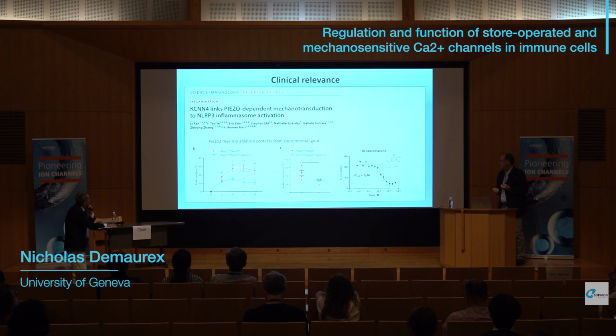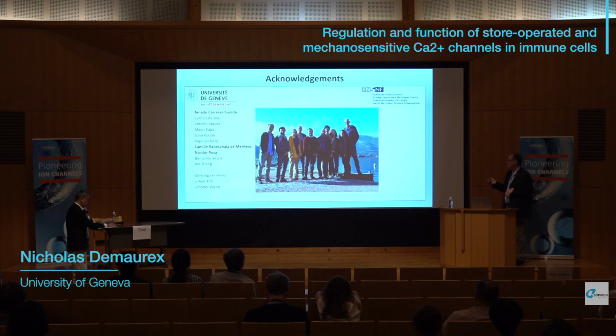And we had reason to suspect that, because one of the compounds which in our hands works very well in blocking the piezo response is rainbow marron, which is known as an agent used to treat gout. So we think that the piezo channel is implicated in this phagocytosis of the crystals, and that if you block it, then you can prevent this gout.